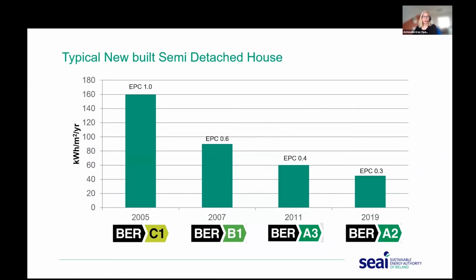So although for new dwellings there is no direct BER rating requirement in Part L, in practice, these are the likely minimum BER ratings for the different revisions of Part L. So we can see that the improvements in minimum energy performance went from C1 in 2005 to an A2 in the 2019 revision.